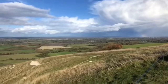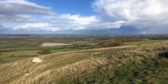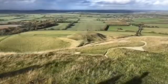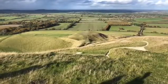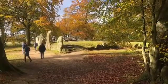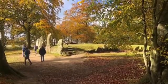Weyland's Smithy, like similar megalithic structures and ancient sites along the Ridgeway, like Uffington Castle and White Horse, and Avebury and Stonehenge, has become a haunt for adherents to modern paganism in later years. Whatever your beliefs, it is an atmospheric, imposing and truly ancient place.